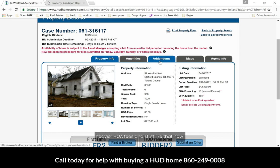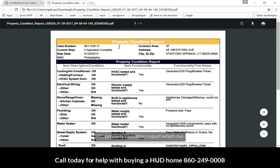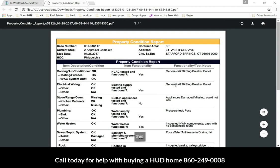Now, one of the things you want to look at is under the addendums, you want to find the PRC, Property Condition Report, which I've already downloaded. So this here gives you what a contractor or a home inspector has gone through and tested. So they'll test all the systems, they'll tell you if it's good or bad, and this will tell you exactly what needs to be fixed.